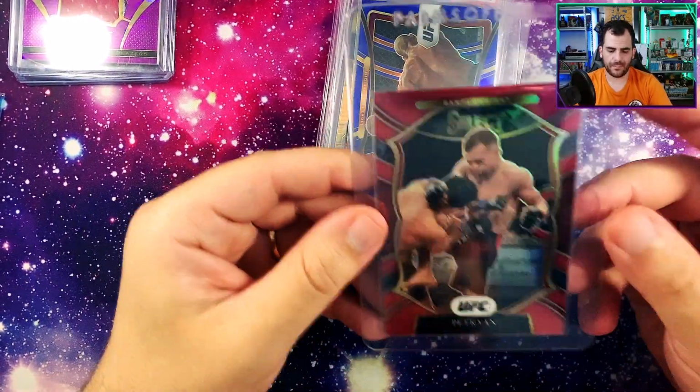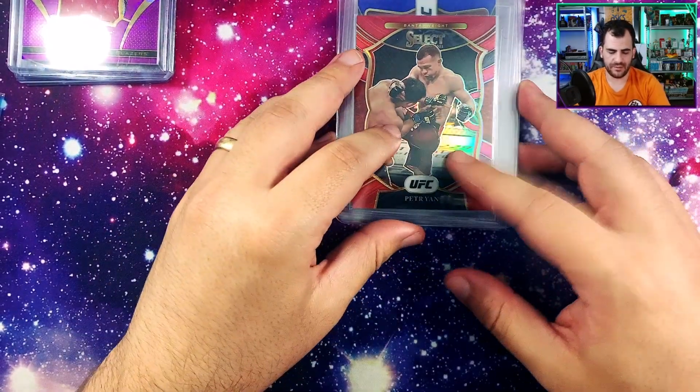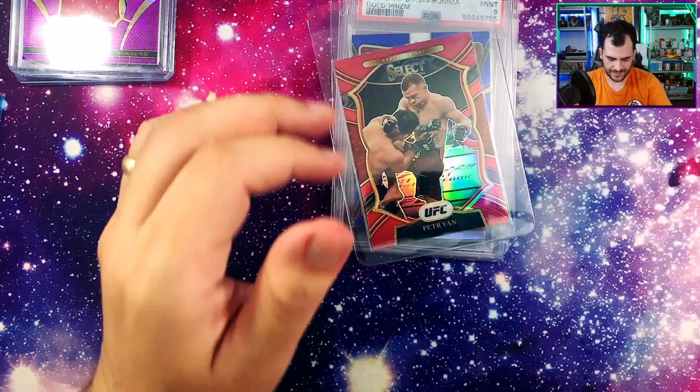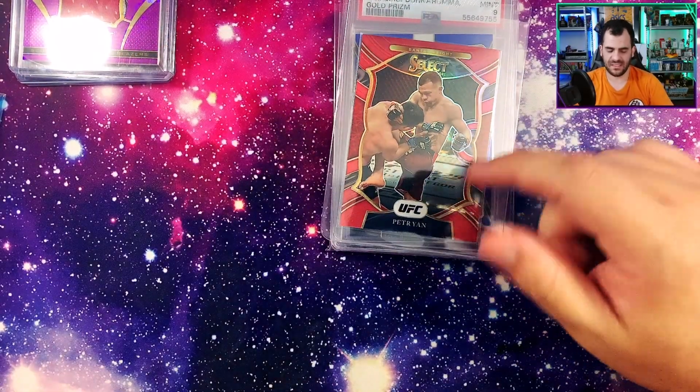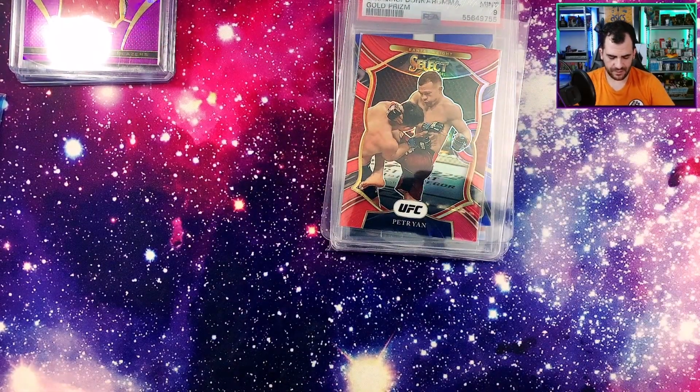This is one that I'm playing the whole long term because he has the potential to be a GOAT of his division, right? And then I don't know why, but the seller decided to send me some free cards as well when he sent this one that I can't complain with.